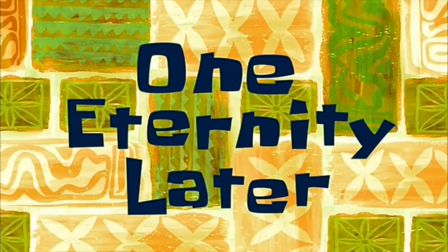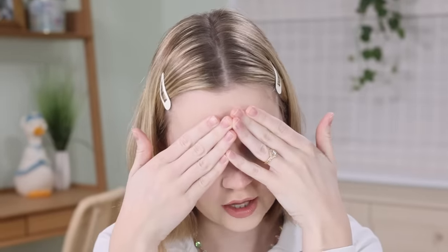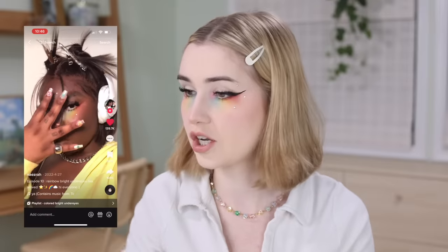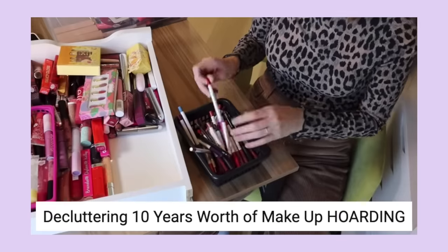One eternity later. Okay, it took me a hot minute and it's not perfect, but it turned out okay. Here's how the eye makeup's looking. It's definitely more vibrant colors. I wanted it to be more pastel, like the inspiration, but I don't have any pastel eyeshadow because if you watch my second channel, I got rid of like 80% of my makeup. Should have kept some pastel eyeshadows, but I didn't.